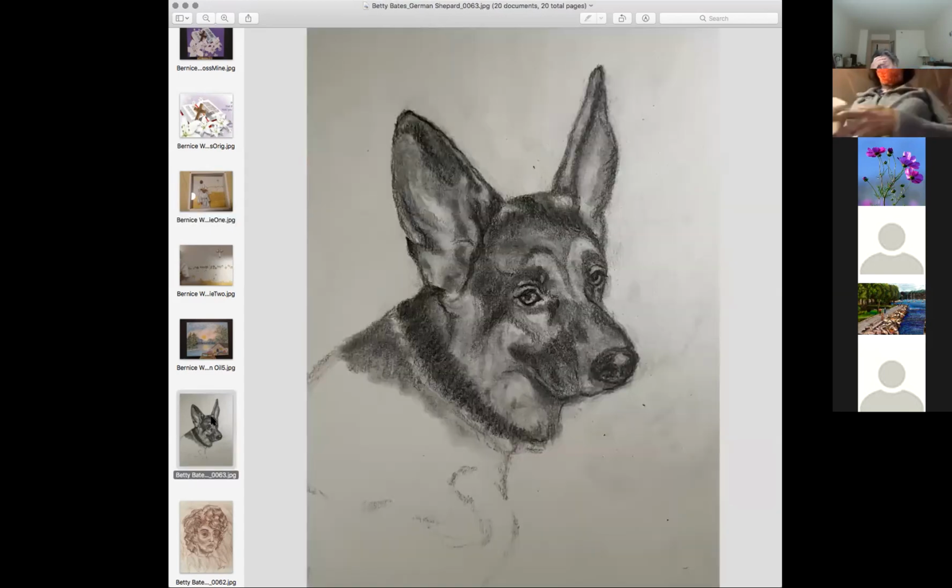This is from Betty Bates, and Betty had sent this in before, but we looked at some drawings this morning. I'm trying to remember. I want to say it was Jackie Woodward, and she was doing a coyote. And this is Betty's drawing of a German Shepherd. It's a really, really beautiful, sensitive drawing of this dog.